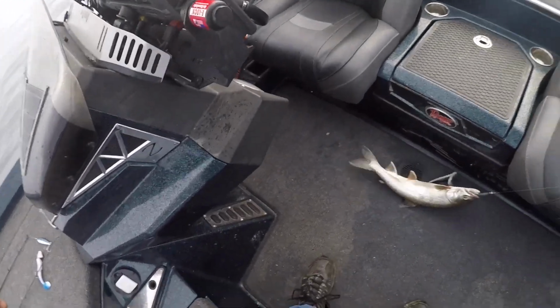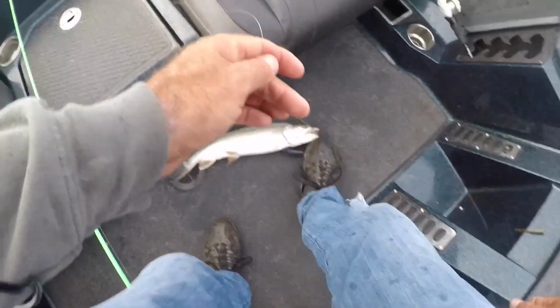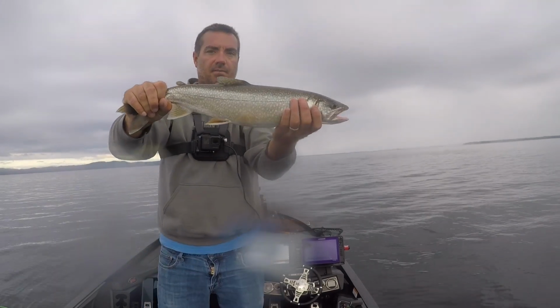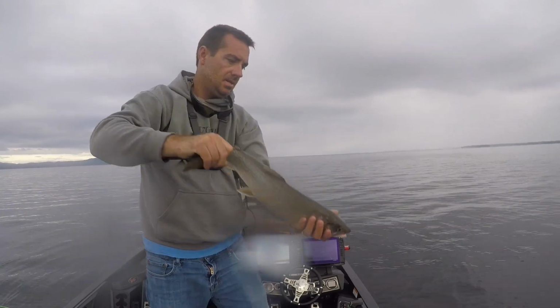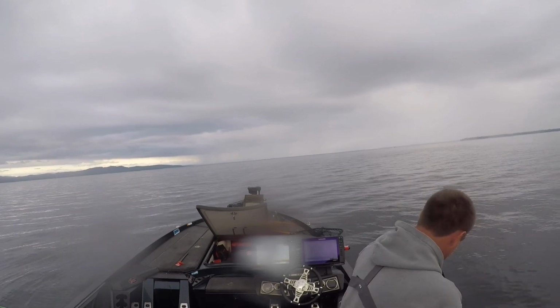You guys can see that fish. That's a little guy. There, he's off. But look at that little, that's probably the smallest lake trout I've ever caught here. That's probably 18 inches. Let's let him go. There he goes.